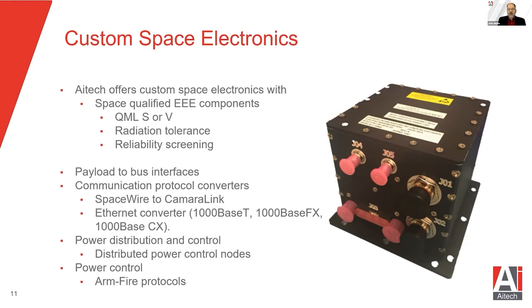This actually converts 1000BASE-T to 1000BASE-FX, which is your fiber, and 1000BASE-CX, which is your time-triggered Ethernet. So this is actually used in the Orion spacecraft and likely will be used in most of the lunar programs, since the standard Ethernet protocol on Halo and HLS is 1000BASE-CX, the time-triggered Ethernet. And most hardware is 1000BASE-T. So they'll use this type of media converter.